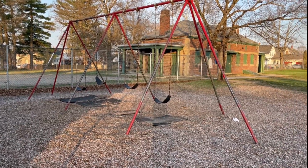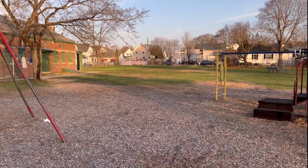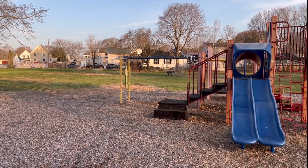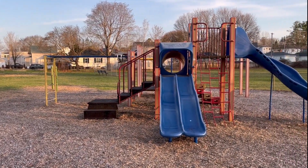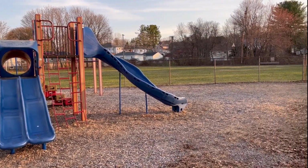Before we go on the walk, guys, I just wanted to point out all the wood chips on the ground. It seems to be a very well-maintained park. You don't want your kids getting absolutely filthy when they're playing on the swing or in the jungle gym or coming off these slides, so I just wanted to point that out for all of you with kids.